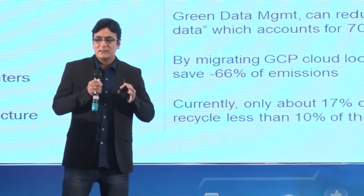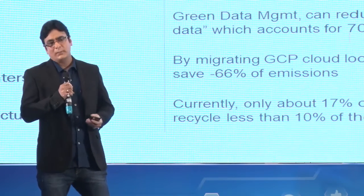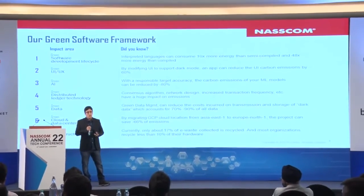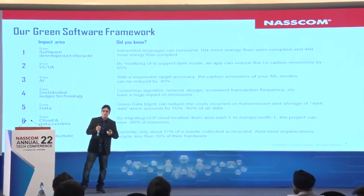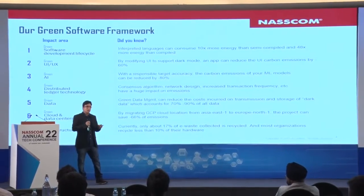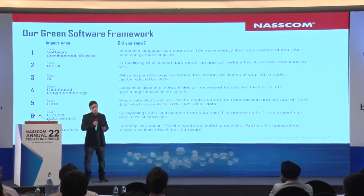So at each stage of AI/ML development, you can bring in carbon reduction opportunities. For instance, how can I create sustainable data pipelines? How do you take care of accuracy and energy efficiency? What kind of ML architectures and frameworks can you use? Can I use a pre-trained model rather than developing my own model?